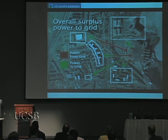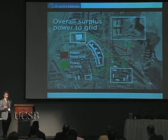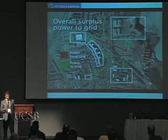If we want to have power from the grid to the house and vice versa, where the houses are actually producing some of the energy locally and efficiently, we need to start thinking about the integrated design of this thing now. We cannot have it done in an ad hoc way.